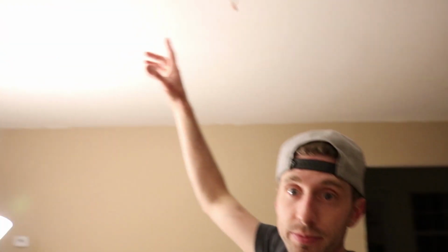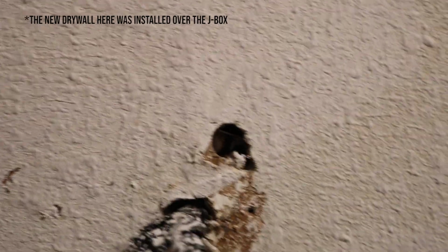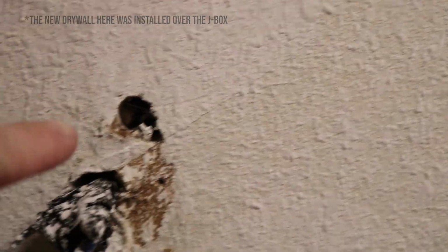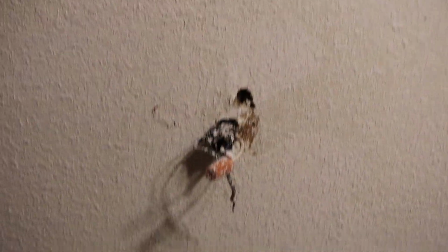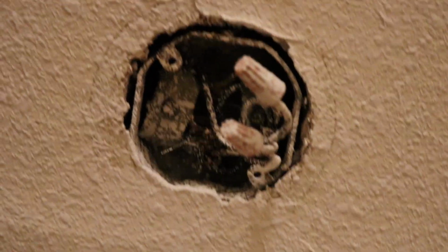So we run into a situation with the living room lighting, as you'll see right here. The individual that installed that never cut out around the J box. We can see inside there and the J box is actually in there. However, nobody ever cut that around, so it doesn't look like this as it should, so you can actually access it.